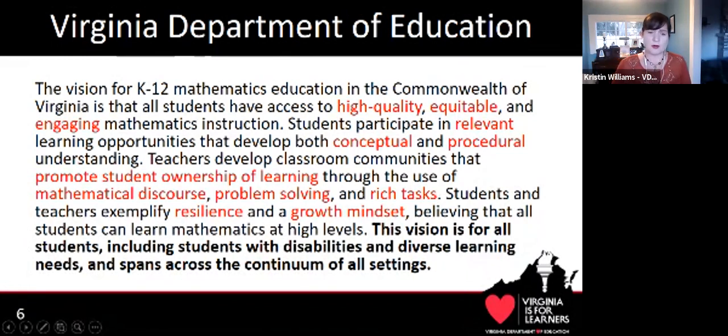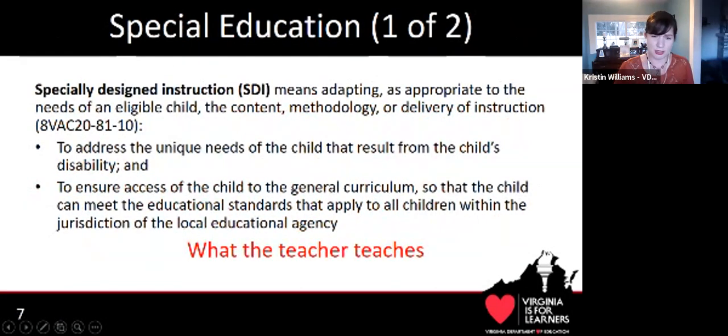So this vision is for everybody, not just our general education students, but for all of our students, including students with disabilities and diverse learning needs, and it spans across a continuum of settings. I want to pair that with what special education is. We have this vision for all of our students in terms of mathematics for Virginia, but we also have our requirements of what we need to do in terms of our students with disabilities and special education.